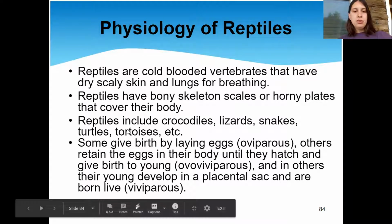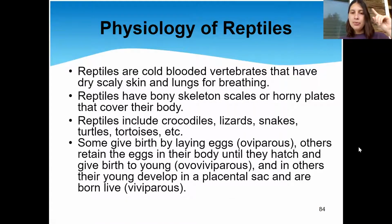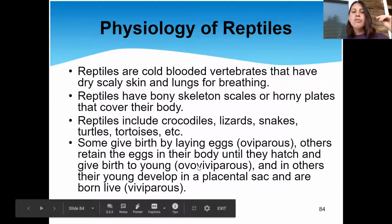And then they can give birth three different ways, reptiles can. They can give birth by laying eggs, oviparous. So that's what that chameleon was. Others will hold the eggs in their body until they hatch and give birth to live young. So basically the eggs are going to sit in their body, hatch within the body, and then they're going to be born alive. This is called ovoviviparous. So ovo meaning egg, and then vivi meaning live birth. So the egg, then born live. Basically a combination of this first one and this last one.